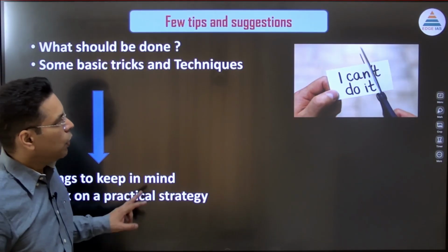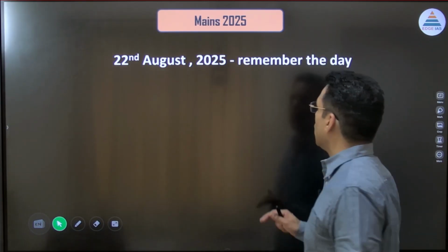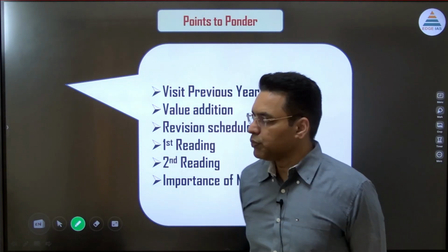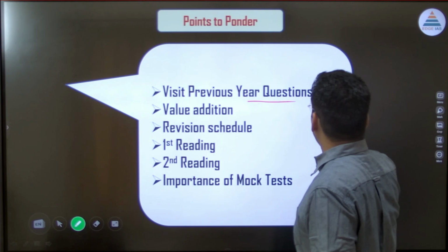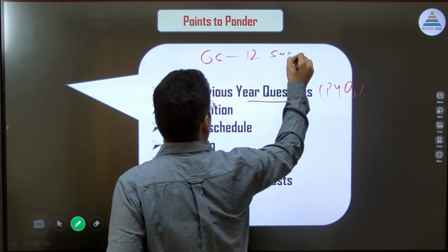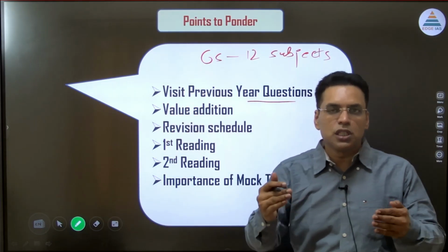For example, when you look at the journey of the mains examination, we all know that 22nd August is the mains examination. Remember the date. And so the pinpoint strategy should be that we follow the previous year questions. So PYQs will be the guiding light, and we all know that in GS mains we have 12 subjects, and one more thing very important, that all the 12 subjects have to be covered because the questions will come.